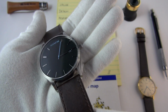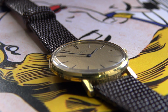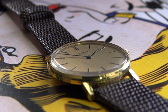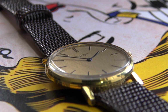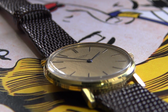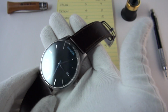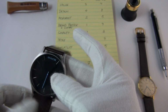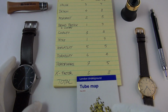As a watch to serve a purpose, it does that absolutely fine. But for me, watches should invoke feelings of happiness or pleasure in some way. This is not enjoyable to wear like the Universal Genève. I just don't get anything from it. I mean, maybe you're different, but the only thing I can't help wondering is what classic timepieces I could pick up for the same money.